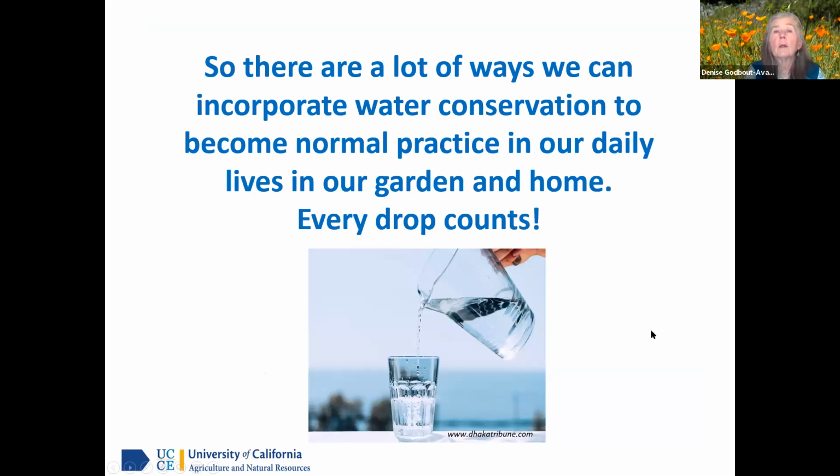So there are a lot of ways we can incorporate water conservation to become normal practice in our daily lives, in our garden, in our home. Every drop counts. Remember, when I was doing the bucket demonstration, there was only that one little drop of water out of that 5 gallons for our use in our homes and gardens. So everything you can do counts.